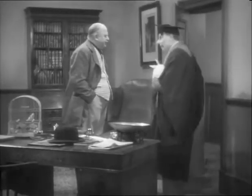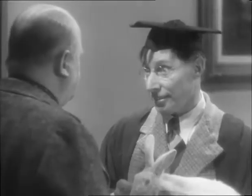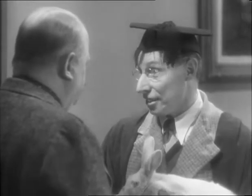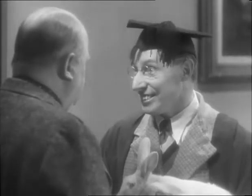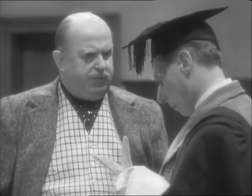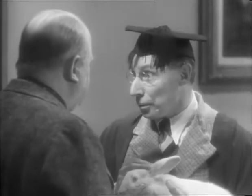Where the blazes have you been? I've been waiting here for half an hour. Oh, I've been feeding my rabbits, Uncle. Rabbits? Yes. You know, I started with Rover and only one other rabbit. Now I've got 17. Isn't it marvellous? Fiddlesticks! And whilst you've been messing about with your rabbits, I've been fighting to get you the headmastership. Oh, is it settled then? Yes. Oh, Uncle, when do I take over?